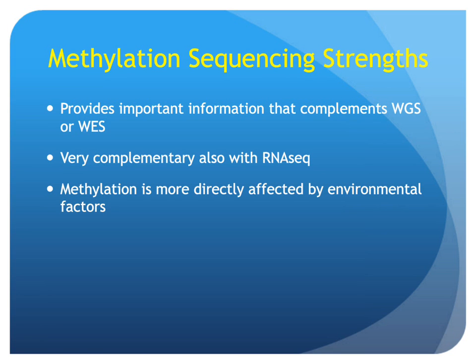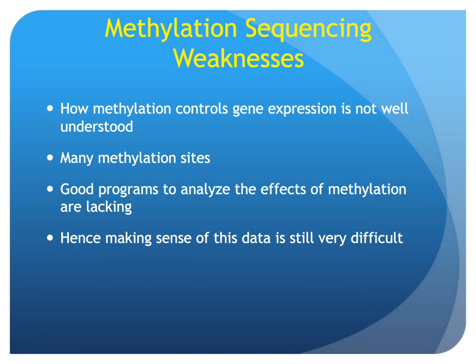But there's a number of important weaknesses. One is that the actual way that methylation does control gene expression is not well understood. Is it all CpG islands at the 5' end of the genes, or is it random CpGs throughout that are more important? This has not been resolved. In addition, there are many methylation sites throughout the genome, and there really are not very good programs to analyze the actual effects of methylation, and making sense of this type of data is thus extremely difficult.